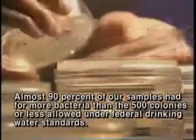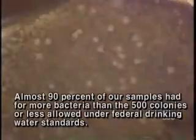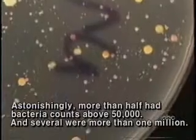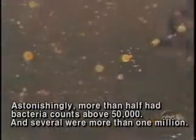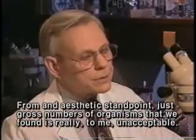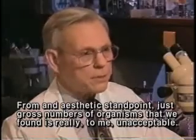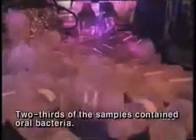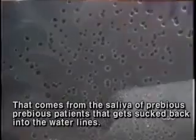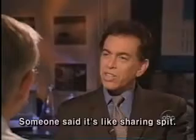Almost 90% of our samples had far more bacteria than the 500 colonies or less allowed under federal drinking water standards. Astonishingly, more than half had bacteria counts above 50,000, and several were more than 1 million. From an aesthetic standpoint, just the gross numbers of organisms that we found is really, to me, unacceptable. Two-thirds of the samples contained oral bacteria. That comes from the saliva of previous patients that gets sucked back into the water lines. Someone has said it's like sharing spit.